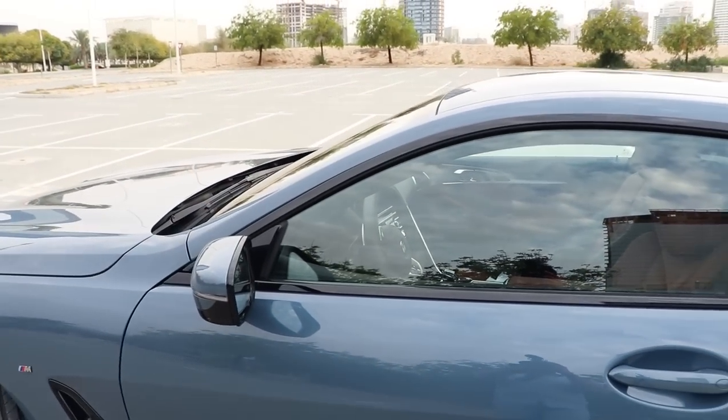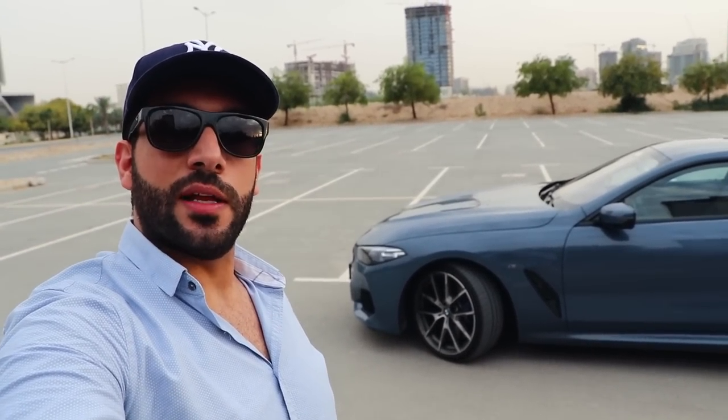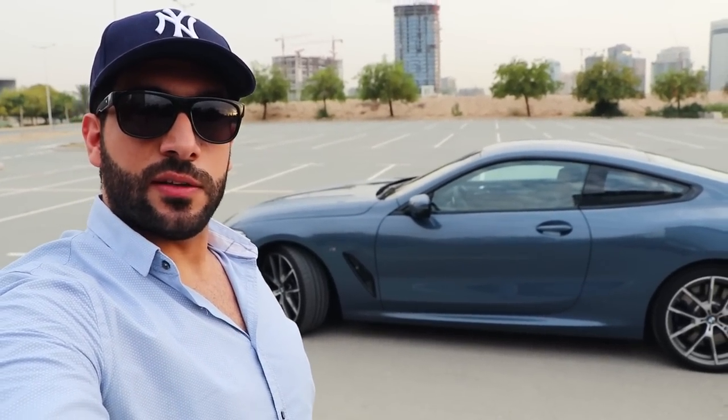Look at the shape of that glass. As I mentioned, the car looks really good from the front, but actually it looks good from every angle. This color fits with the silver rims. If they were black, it's not going to be so good. I wish the wheels were a bit better. I mean, they're good, but not my favorite. And the brakes are not ventilated.